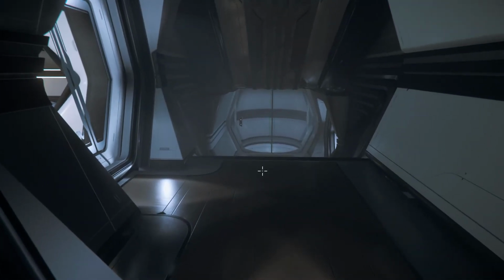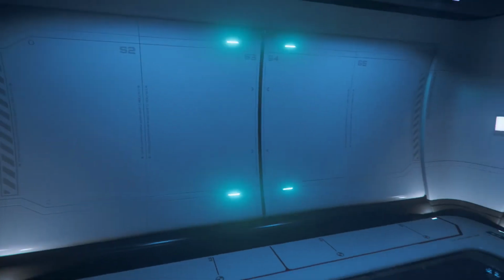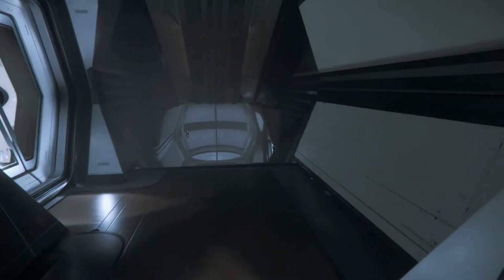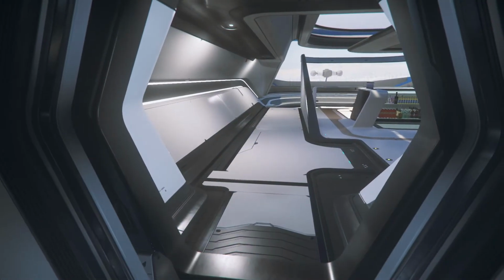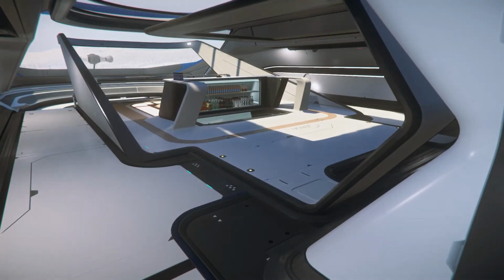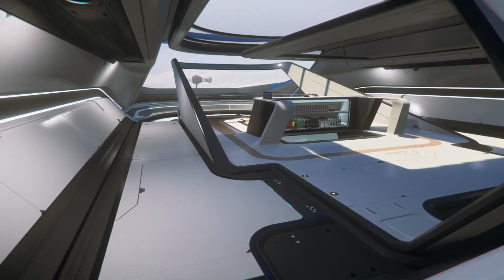Why not use this elevator to go all the way down to the surface? Why is it... it doesn't make sense. The layout does not make sense in here. And then we move to a beautifully ugly room.